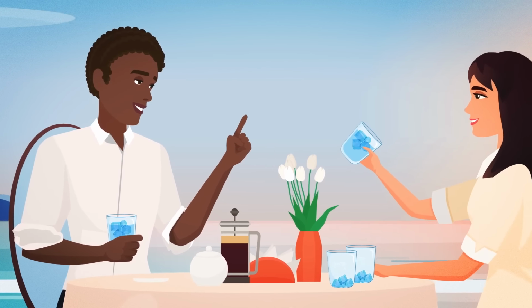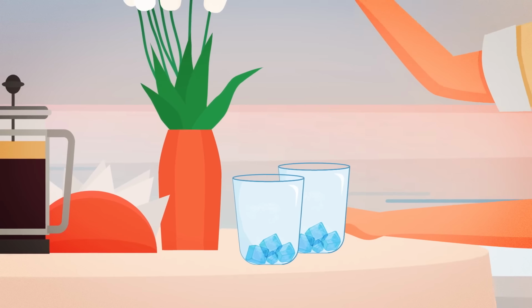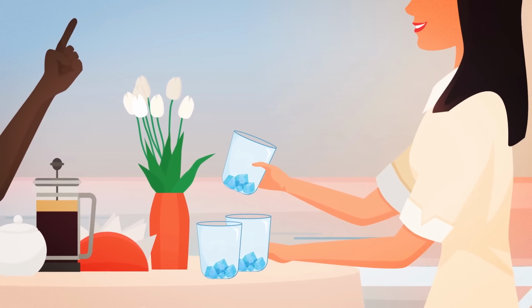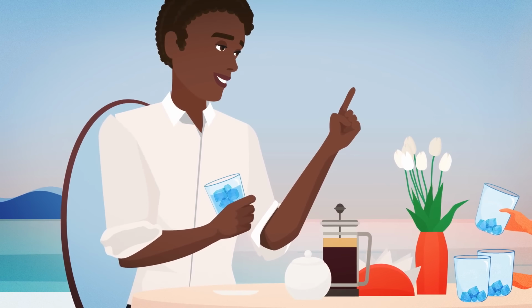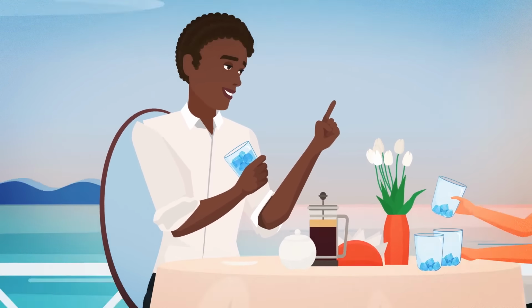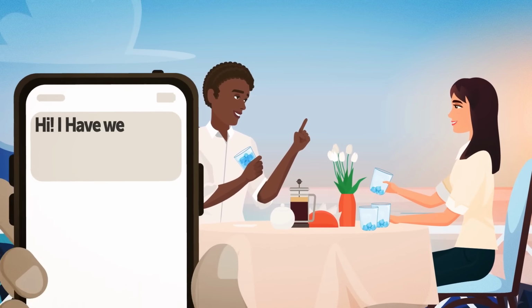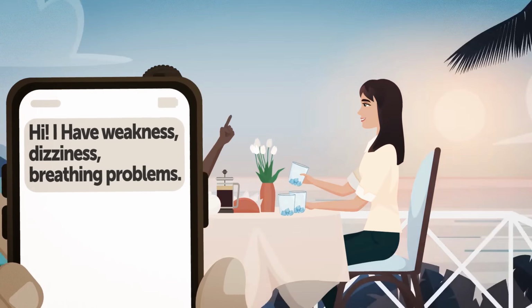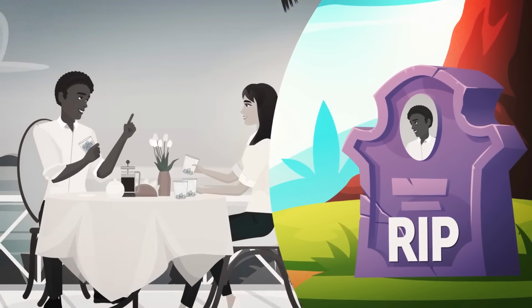The evening is very hot, and they bring water with ice. The woman is terribly thirsty, and she drinks 3 glasses in 1 gulp. A man drinks 1 glass in small sips throughout the evening. Later, he writes to her that he suddenly became ill. Weakness, dizziness, breathing problems. At midnight, he passes away.